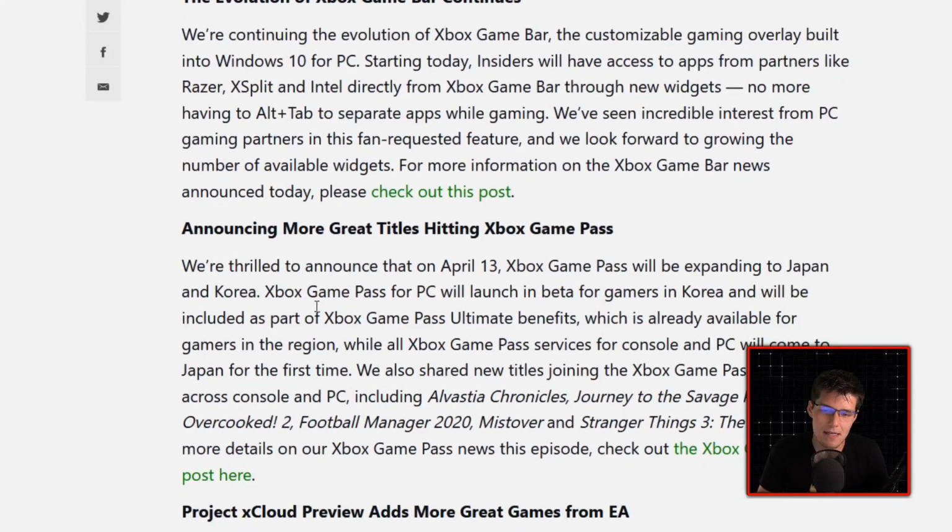Announcing more great titles hitting Xbox Game Pass. This is where it gets pretty good. So they get into the nitty-gritty of it. You have games for Xbox Game Pass and then Game Pass Ultimate, but we have shared new titles joining the Xbox Game Pass libraries across console and PC, including Alvastia Chronicles, Journey to the Savage Planet, Overcooked 2, Football Manager 2020, Mistover, and Stranger Things 3 the game.